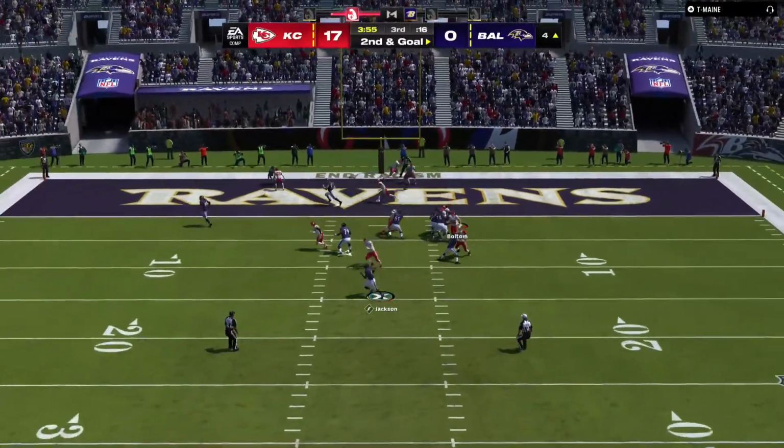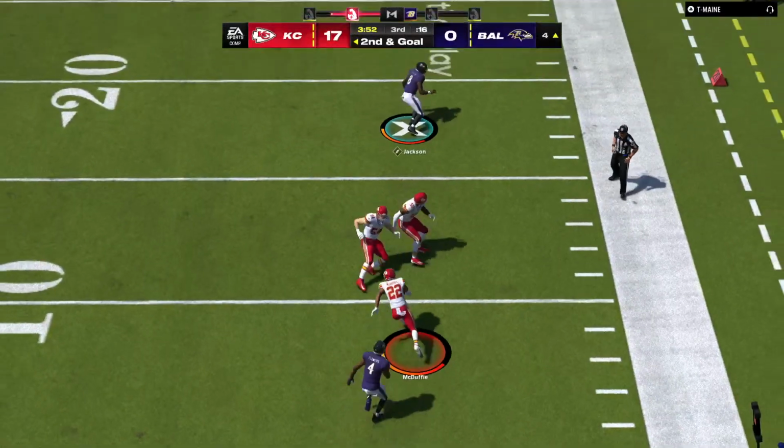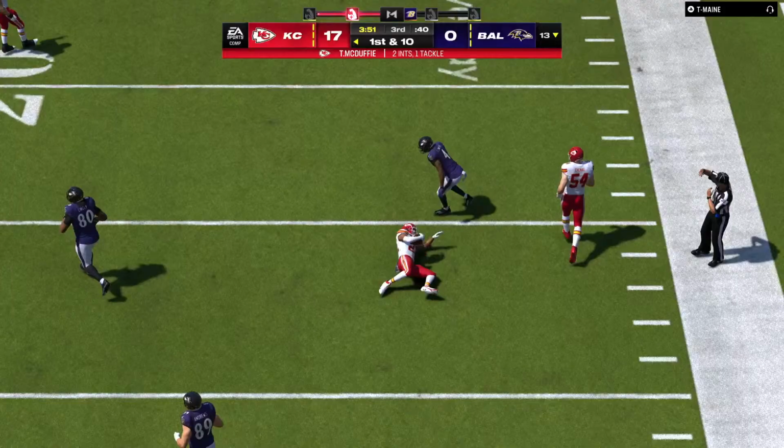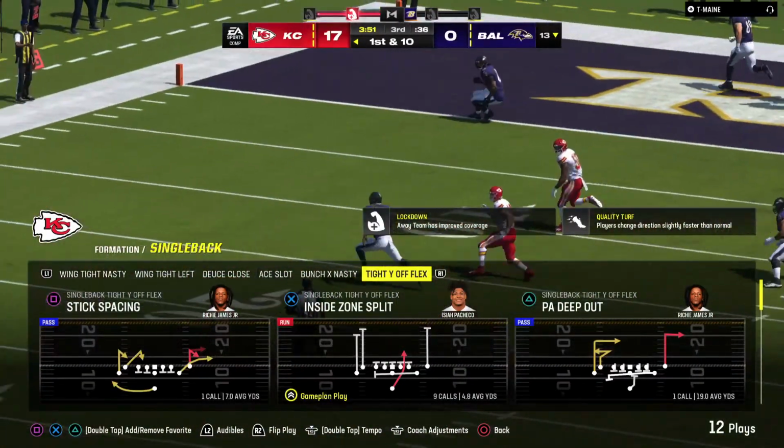Play action. It's Jackson out to his left. Oh, and for the third time, Jackson going to be intercepted. Trent McDuffie with a pick. And the Chiefs are going to take over at their own 13-yard line.